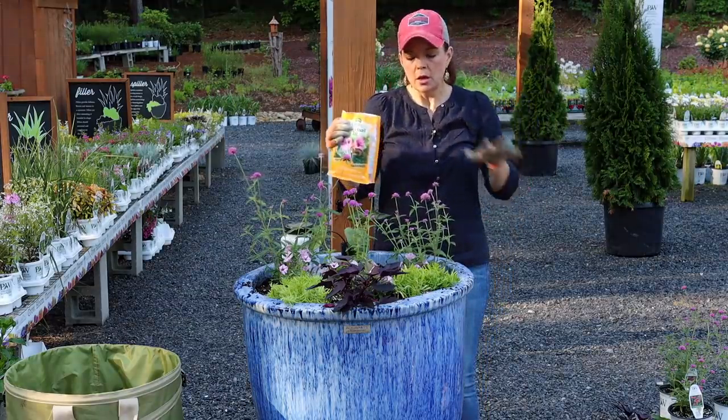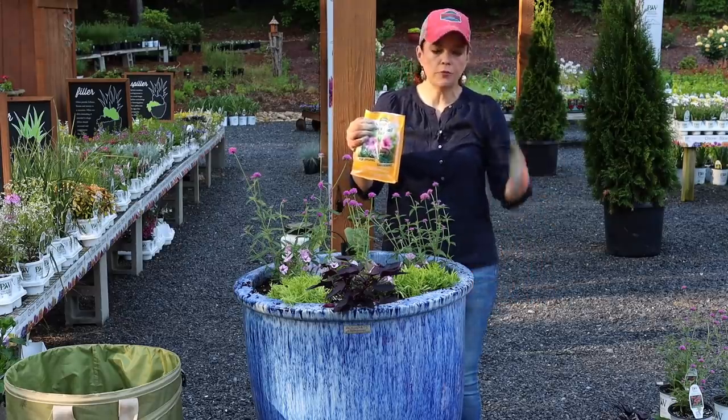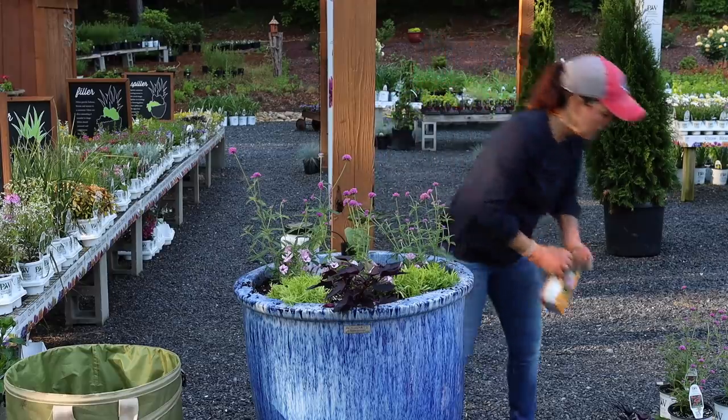Just reapply it on top of the soil. If you want to, you can even put it around the base of your pot so that before they even get to the pot, they eat it and they are gone.